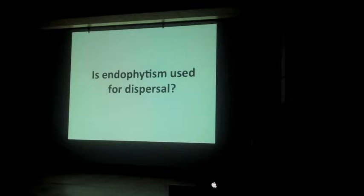So Xylaria are really common endophytes, and nobody's really quite sure why. Are they helping the plants? Are they hurting the plants? What are they doing? They're definitely living underneath the cuticle of leaves in the tropics.